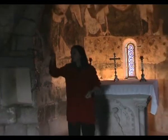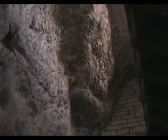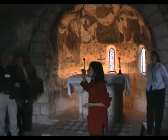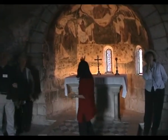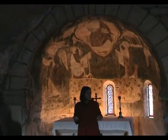Because here the cliff is the wall, but it's also the roof. It goes very high. And it's a chapel from the 12th century. At this period, the cliff was very well integrated to the Romanesque architecture because they even put paintings on it. And there is another characteristic of the Romanesque architecture, the form of this vault. And the fresco is also a Romanesque one.